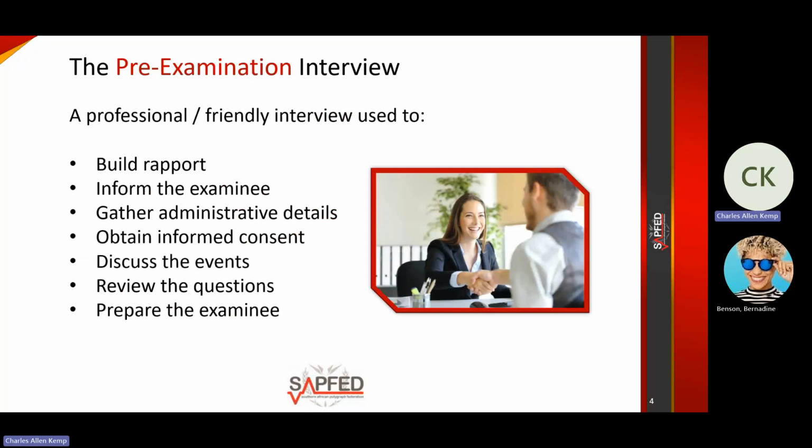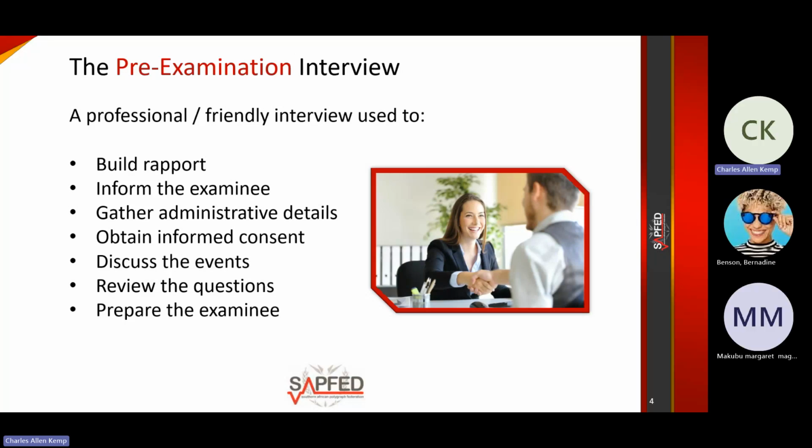So the pre-examination interview is a professional or friendly interview that is used to build rapport, to inform the examinee of what to expect during the examination and how the examination works, to gather administrative details from the examinee, mostly identifying information. We have to obtain informed consent. In other words, once the examinee understands exactly what's going to happen to him and the purpose of the examination, they have to agree to undergo the test. We will discuss the events of the examination. In other words, what's the issue on the investigation? We're going to give them an opportunity to present their side and their version of events. We do what we call walk the crime. So we go through the event that happened, that prompted the investigation, and then we prepare the examinee to undergo the test itself. Those are the steps on the forefront.